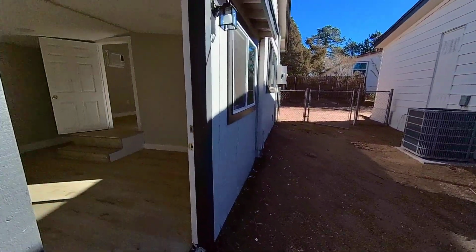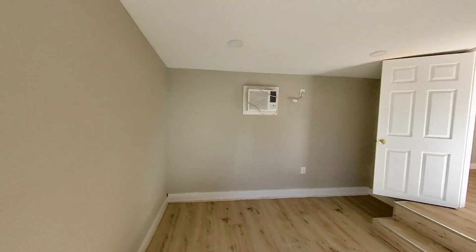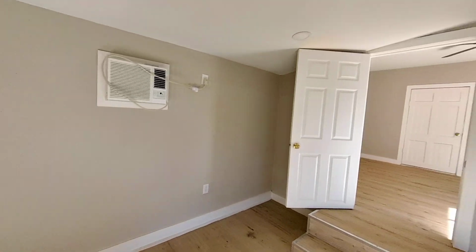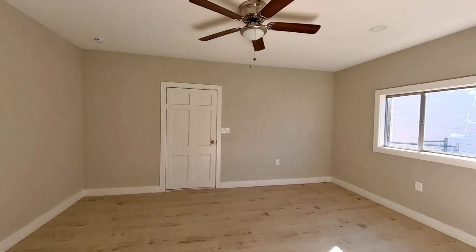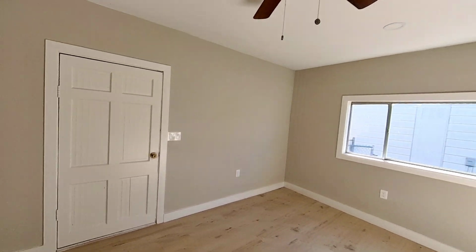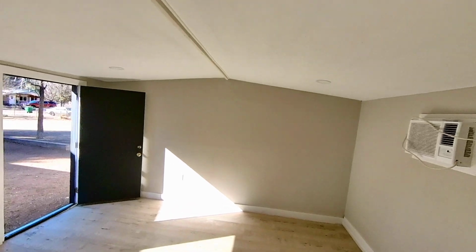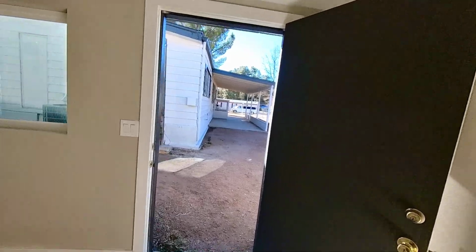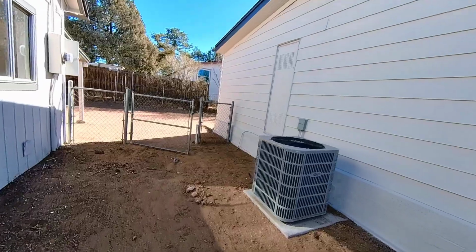And then a really cool feature is these 2 bonus rooms. They each have their own access to the exterior, so it could be additional living space. They both have their own heating and cooling with these mini splits. They could be home offices. They could be a he shed, she shed, but way nicer than that. You could do a lot of things in here. It's almost a guest quarter type. You could definitely make it a guest quarter.